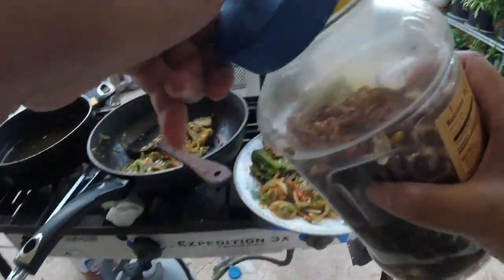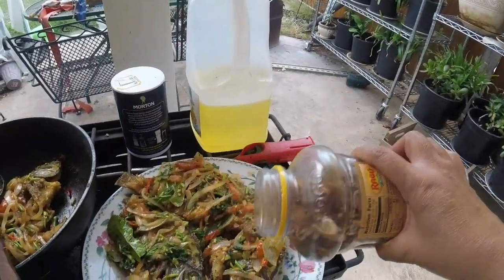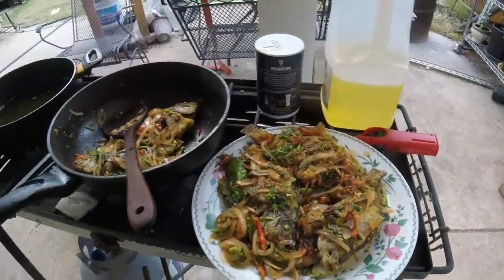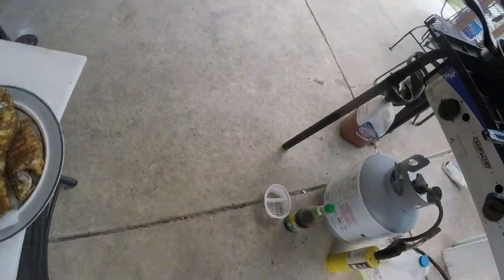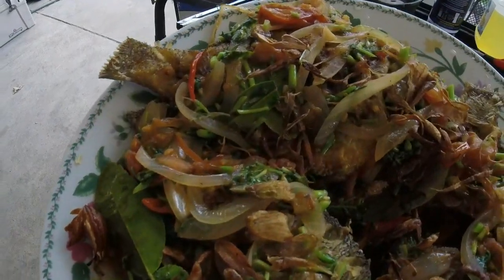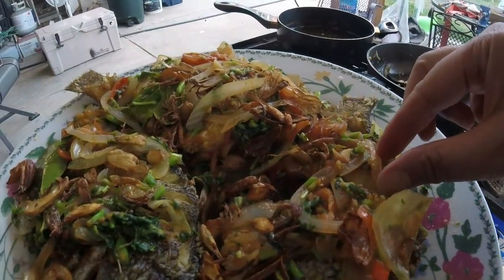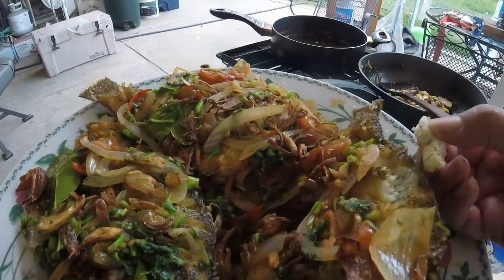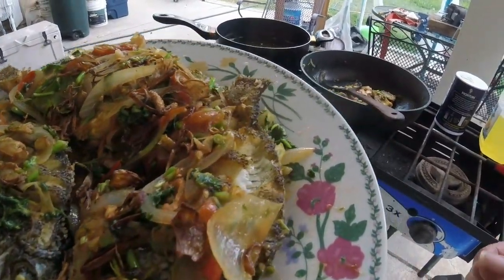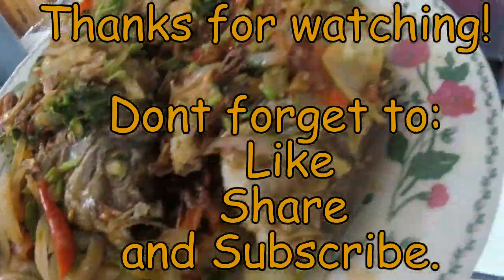Oh, I want to add a little bit of this, my fried onion bulbs. Okay, there it is. So looking good. It smells so good too. I gotta have a bite here. So flavorful, so yummy.